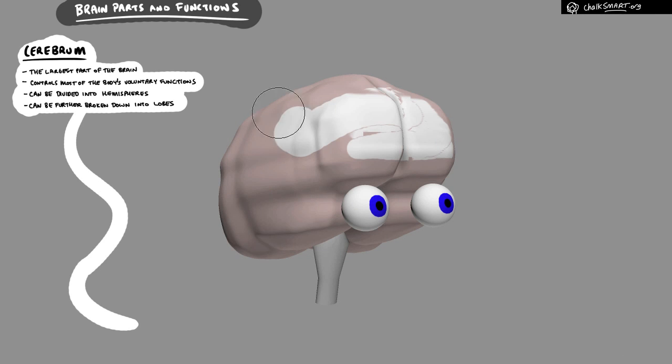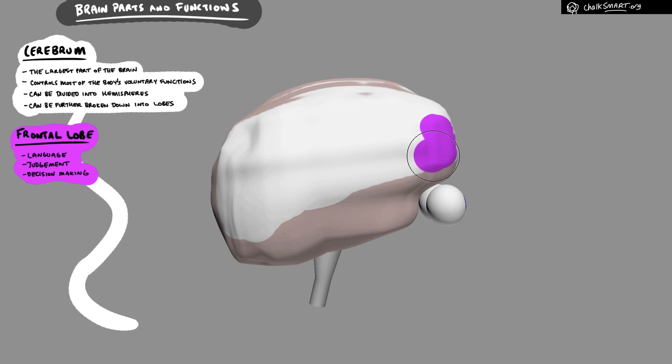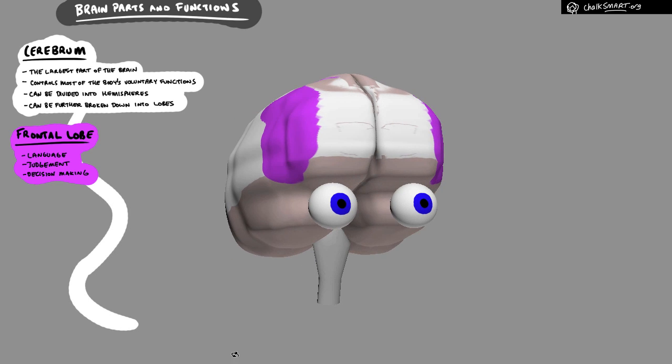So let's look at the first area, the cerebrum. It's the largest part of the brain and it controls most of the body's voluntary functions. It's covered by this thing called the cerebral cortex, and it can be broken down into things called lobes. The first lobe we'll look at is the frontal lobe, located at the front of the brain. It's primarily responsible for things like language, judgment and decision making. So really the higher executive mental function, if you will.